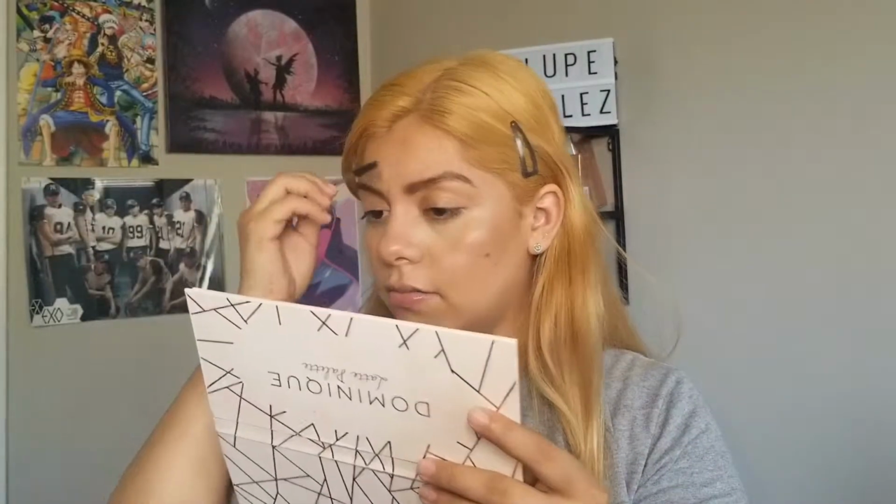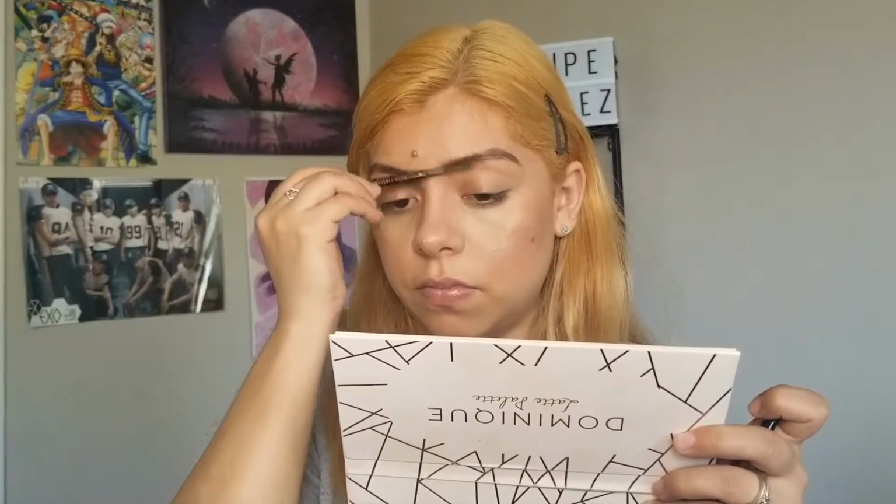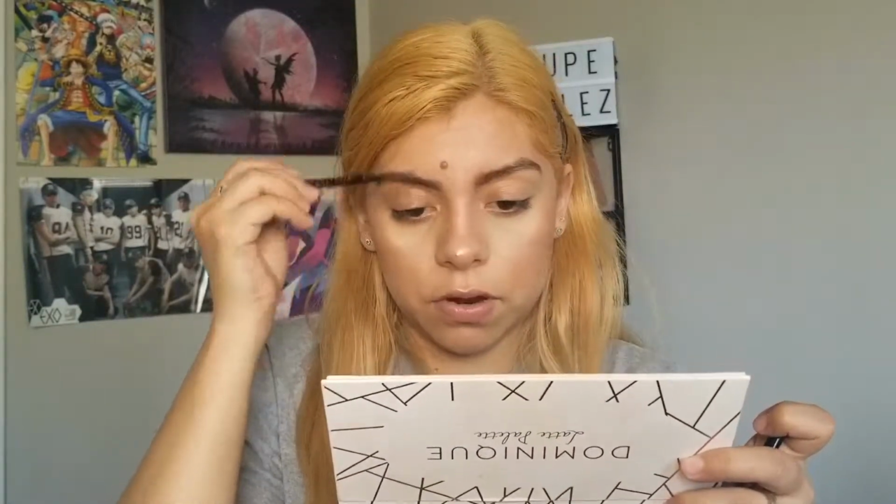Are you serious? Are you serious? I hate this dang spoolie. You guys, if you ever buy this brush, the M158, don't. Like, this is nice, but this is a nightmare. It'll scratch your eyebrows, and I already have dry eyebrows. Ew. We're going in with the spoolie. I'm not using this. I'm just trying to really brush out the product. That works. I mean, let's go into eyes.